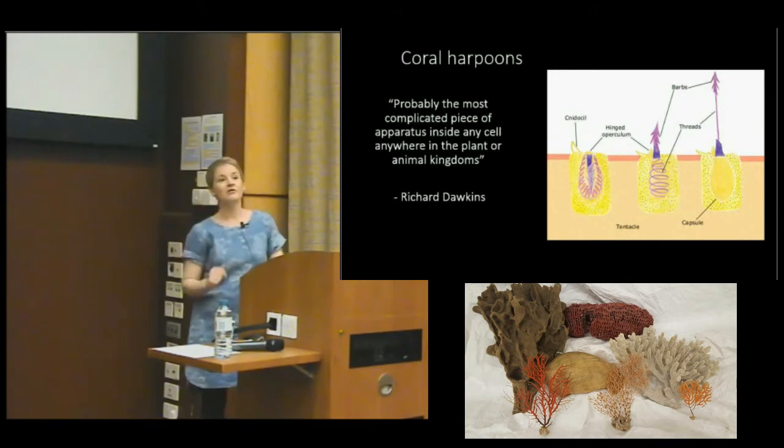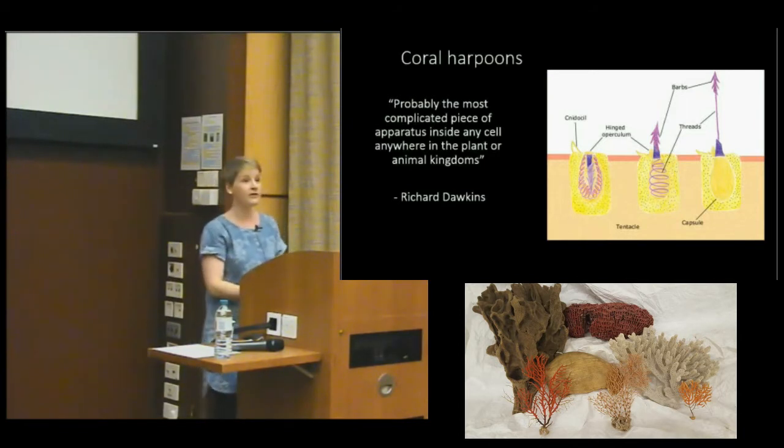This is what makes corals and sea anemones sticky to the touch. If you've ever touched one, they feel sticky. It's all the little harpoons sticking into your fingers. Although some of them inject potent poison, so don't do that too much.